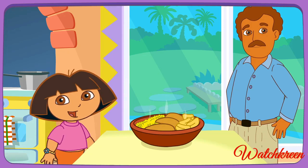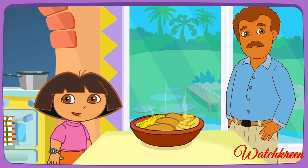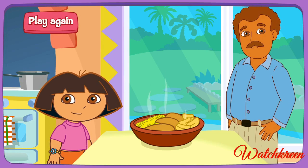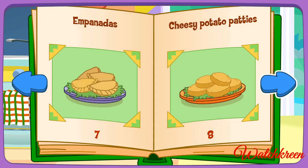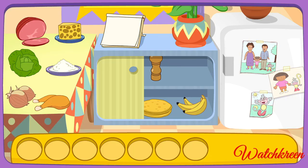It's done! And it looks great! Delicioso! Thanks for helping! Excelente! Play again! Chili chicken stew! Cheesy potato empanada! That looks delicious! Do you see these ingredients?